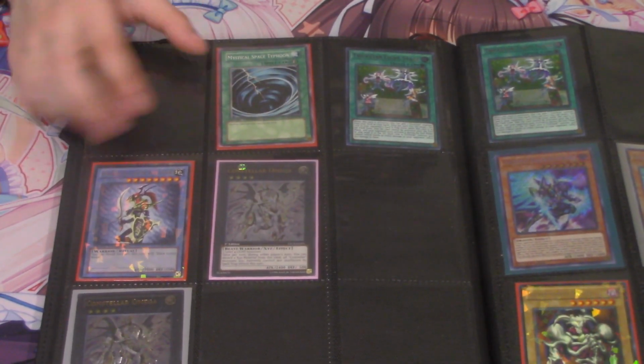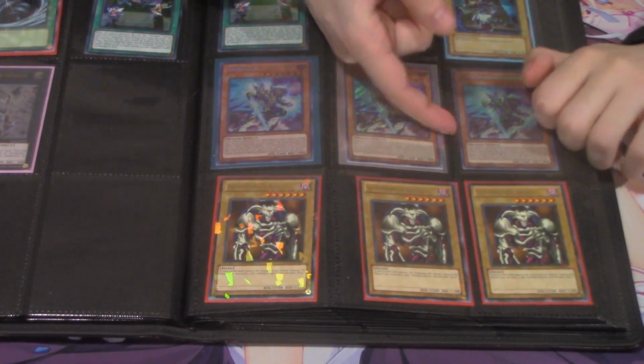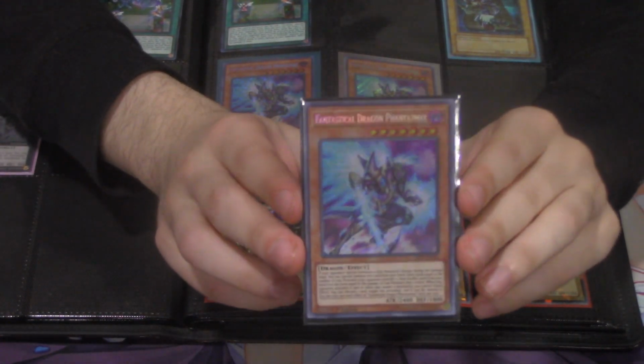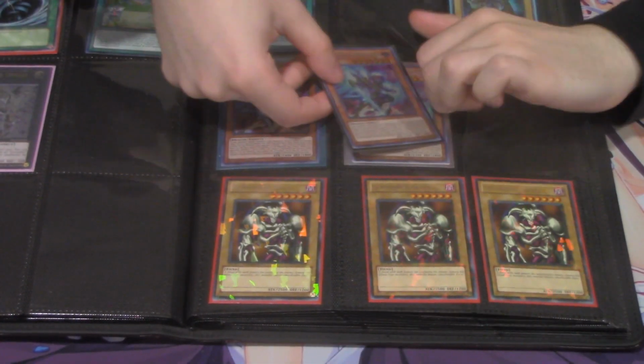DTMST, just 1. This is my personal playset of Phantasmes right here, first edition secrets. I told people to get these at 28s, and then I told people to get them again at 20s, and now they're like anywhere from like 45, 50 to 60s. So yeah, hopefully you got your Phantasmes, everyone.